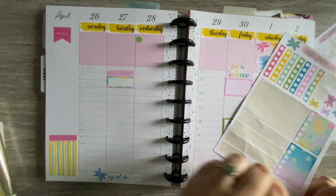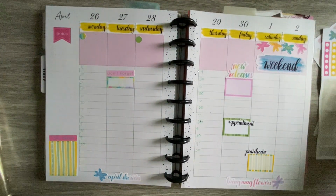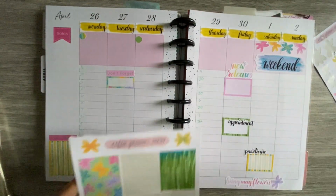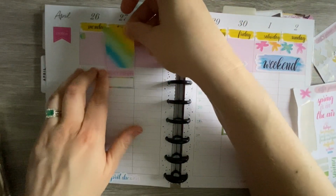Using some bullet points to mark off a couple different reminders. This has a lot to do with lunch prep, so I remember to pack lunches accordingly.